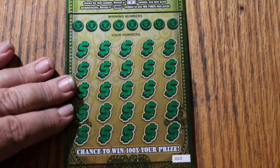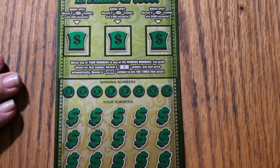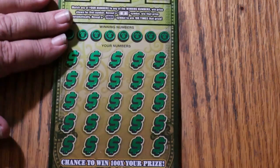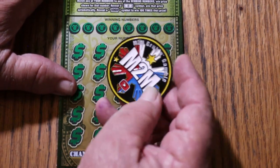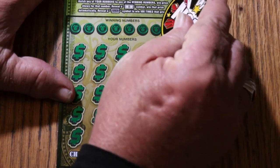All right, this is a match your number, the winning number. Find the dollar bill symbol, win the prize. Find the 100 times symbol, win 100 times the prize. Or you can possibly get these bonuses of 50, 100, or 500. We'll do the bonuses last. And let's see what happens here. I'm going to use M2M's coin, which is my preferred coin for the big boys.